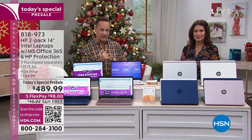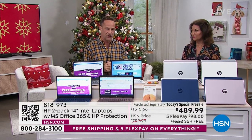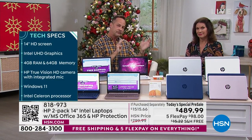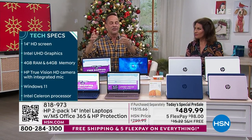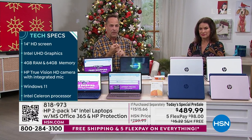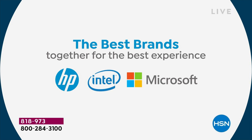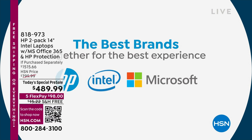This is the three biggest brands. In fact, we have a still we're gonna show you right now. Literally the three biggest brands you can have in computers, in processors, and in operating systems. Number one, you'll see this right now, HP. HP is the number one computer manufacturer in the entire country. So you're getting the number one selling computer manufacturer in the country. That's huge. Number two, you're getting Intel.